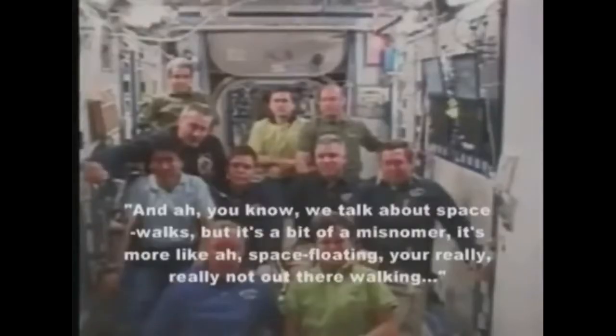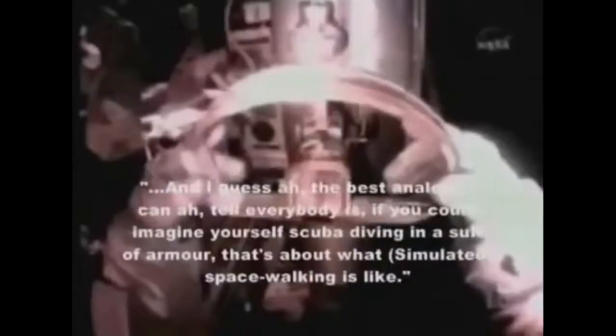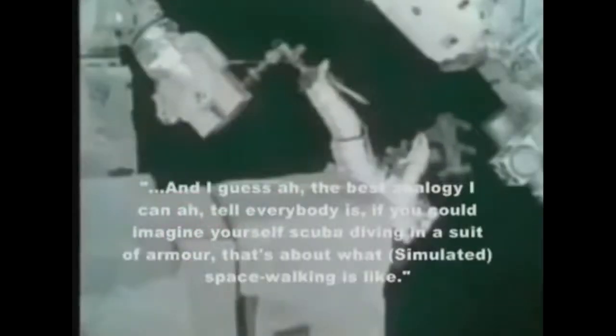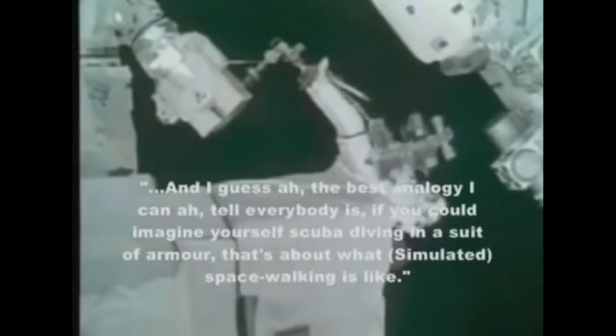And we talk about spacewalks, but it's a bit of a misnomer. It's more like space floating. You're really not out there walking. And I guess the best analogy I can tell everybody is if you could imagine yourself scuba diving in a suit of armor, that's about what spacewalking is like.